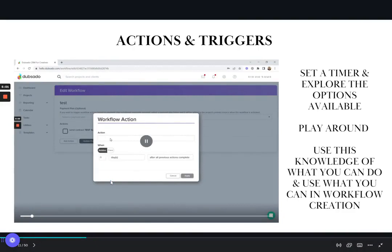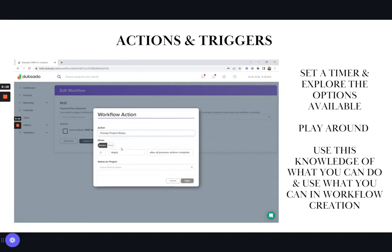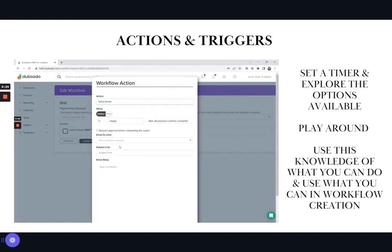So what I would like you to do is set a timer and explore all of the different options. Play around. Create a test workflow, click on things, see what happens when you click on an action, see what triggers come up, see what different features are there. Don't be afraid to play around and explore, because that's where you do the best learning.